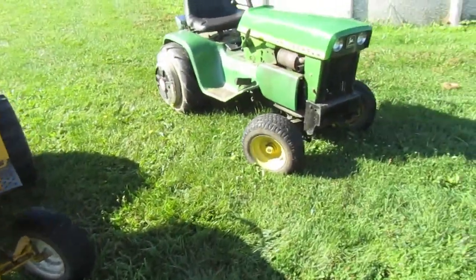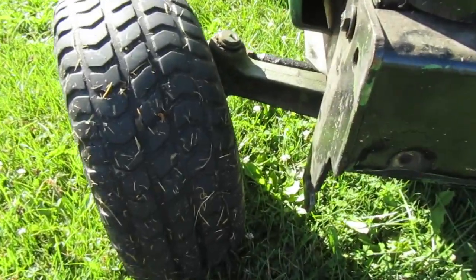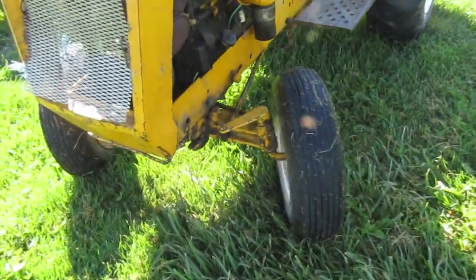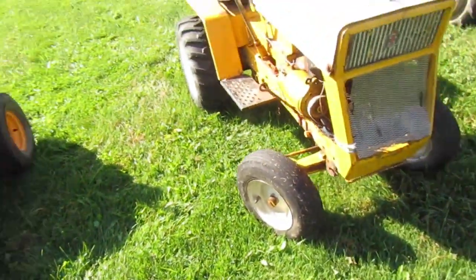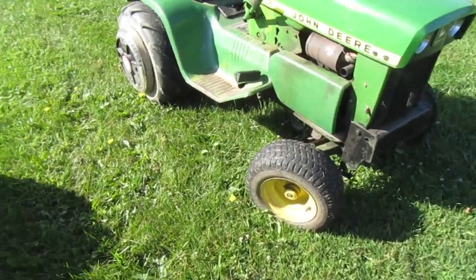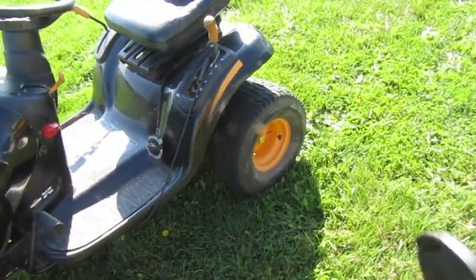Front axles, as you can see, this has a big front axle on it right there. And then you come over here, this has a front axle on it too. And then coming over here, you can see the front axle on this. This tractor right here, the front wheel is held on with a bolt. This tractor, it is held on with a bolt. I think this one it's held on with the same pin as that.